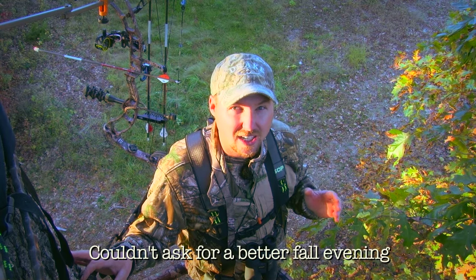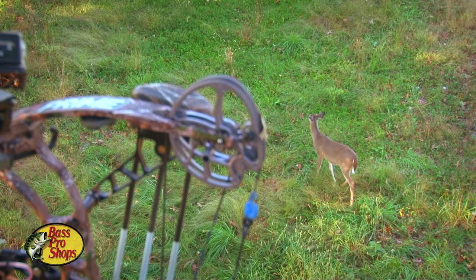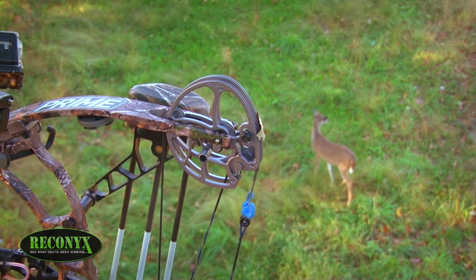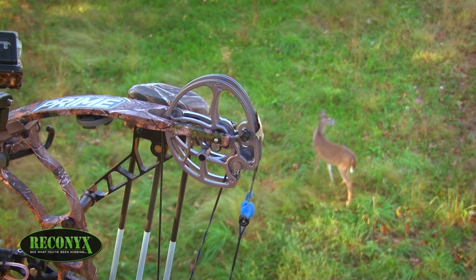Couldn't have asked for a better fall evening. Still got a deer right here. We didn't spook things too bad. Since it was early during the hunt, Seth and Chase decided to stay in their stands and see if more deer use the staging area.